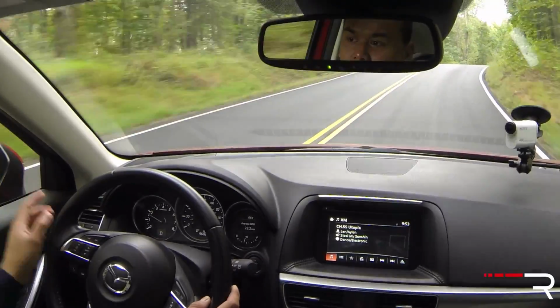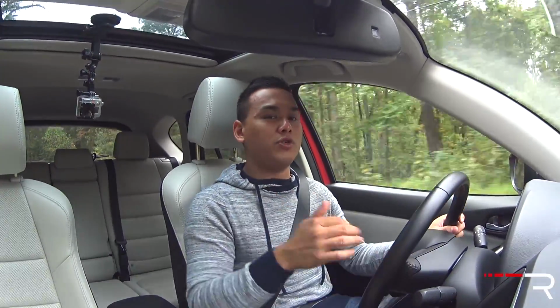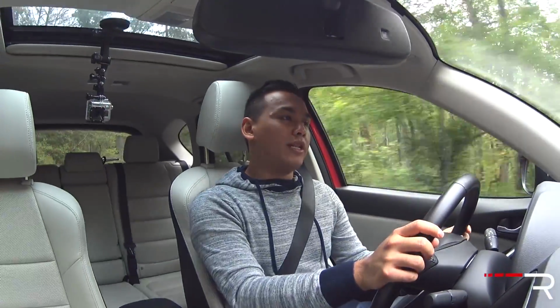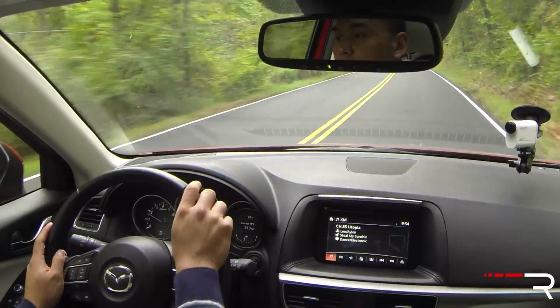You can basically use the CX-5 to take your kids to school, to soccer practice, and then put some stuff in the back, and then when you kick them all out, this car will drive like basically a tall Mazda 3, and that's the beauty of the CX-5. Now, the visibility in here is also very good. You have excellent view out of the front, out of the rear.